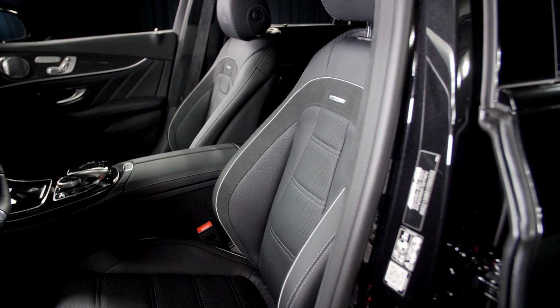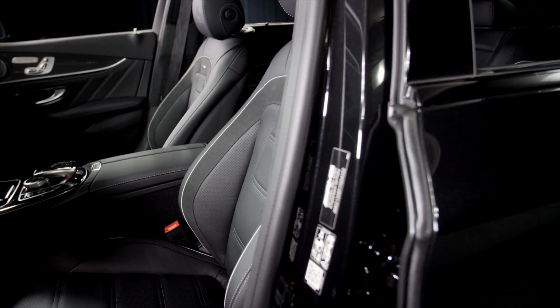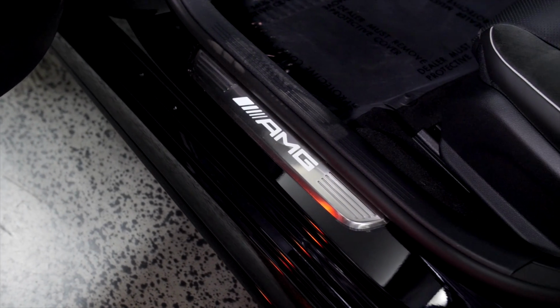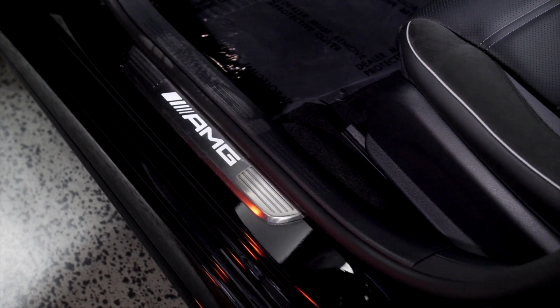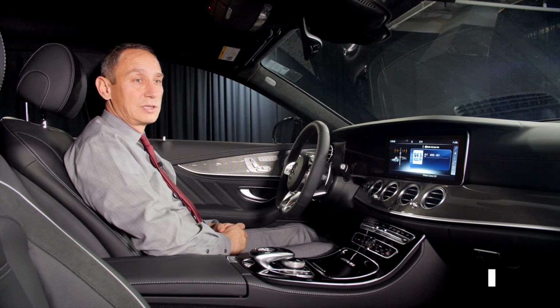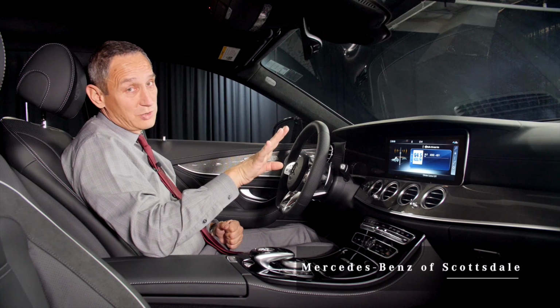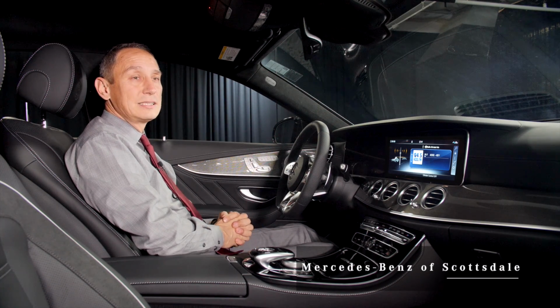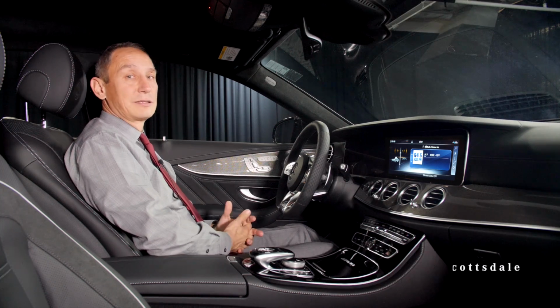And for the last thing, with every purchase of an AMG vehicle, you're automatically qualified for a Racetrack Experience. You go with the Mercedes-Benz crew to one of the best racetracks in the country, and they will give you the experience. You don't have to bring your own car, but you drive all the other AMG E63s, and you get to experience the thrill of the AMG.